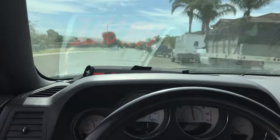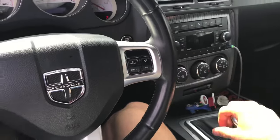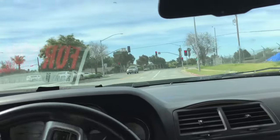I'm gonna lie, it's been a while since I drove this thing. I do miss the manual a little bit, the full control that you get from it. But if you guys want to know any other things about the RT, just let me know, man, and I'll get it done for you.